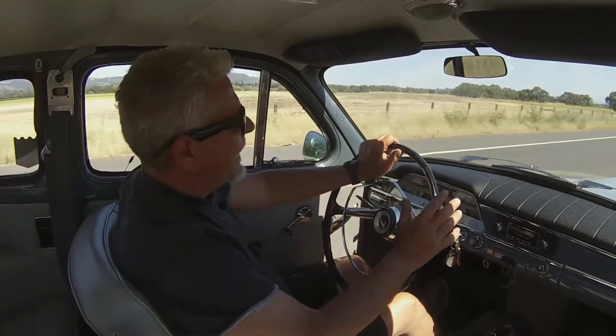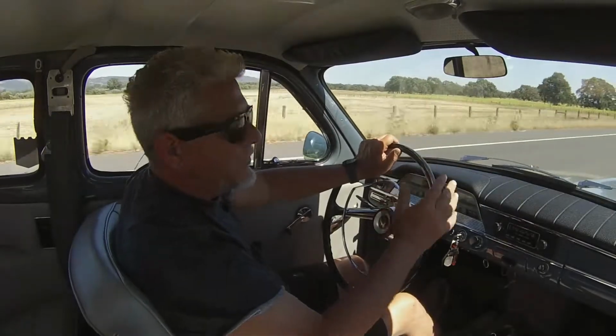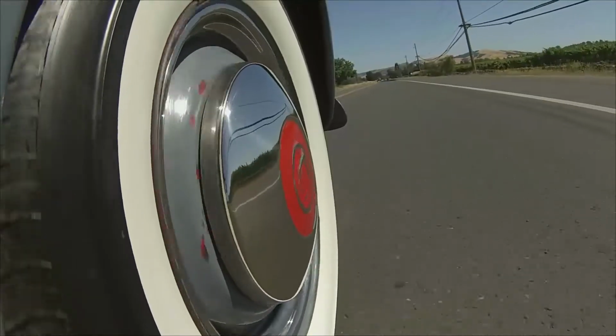This car, it gets up and goes. It runs beautifully. It's smooth. The shifting's great. The suspension feels great. It's just a really nice car to drive.